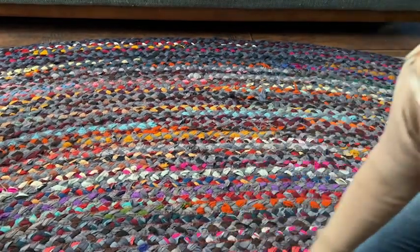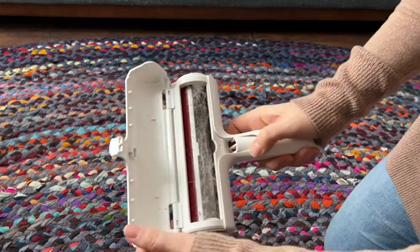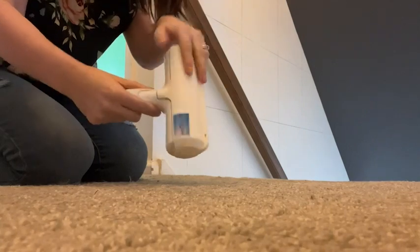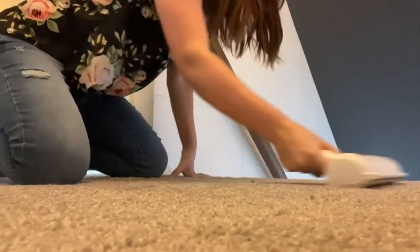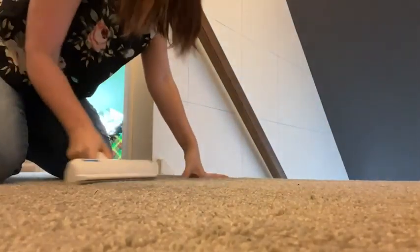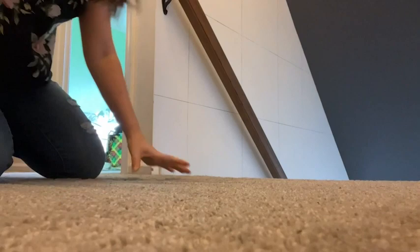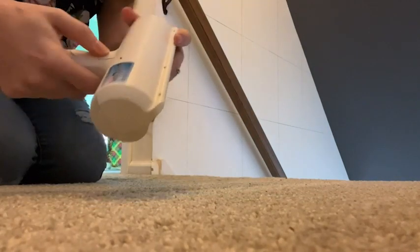I like how it goes back and forth because this creates friction and static, really helping the pet hair cling to this red kind of velvety surface. And then as you move it back and forth, it actually pushes the pet hair into this chamber, which is on this side. There's a button right here, you push it and you can open up the chamber and get all of the pet hair out.